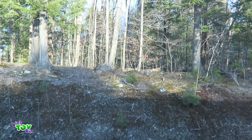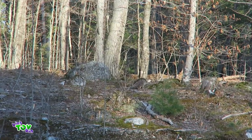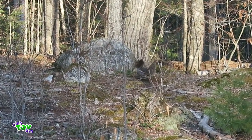Okay, what is this animal in our backyard? It's a bird of some sort. Look at this, guys. Is it a baby turkey? Look, here's a close-up. Look at that.